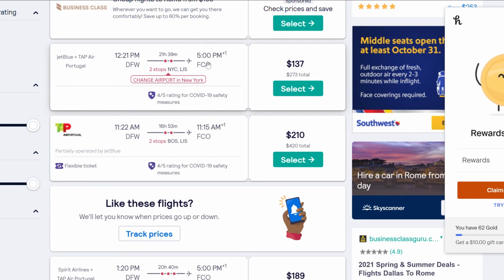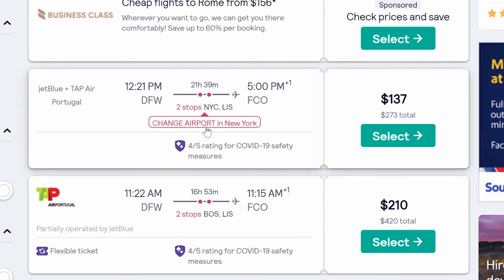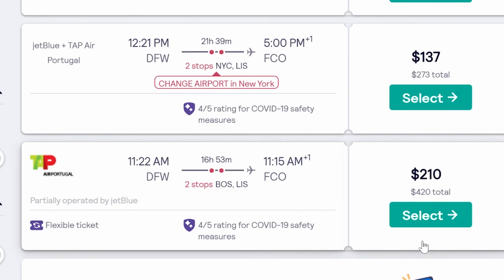Now you can see that the cheapest flight is $137 right here. But note that it says change airport in New York. You see the price difference between the $137 and the $210. Well, because you have to change the airport in New York, you have to pay for the cab to get to the next airport, which will probably be even more expensive than if you just did the more convenient option. So what we would do is do this one, and it's with TAP Air Portugal, which is a good airline.